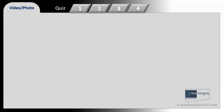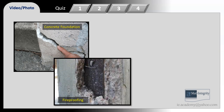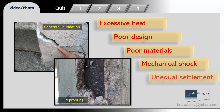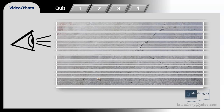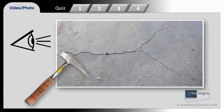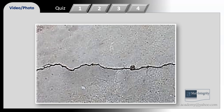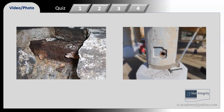As discussed earlier, the cracks in concrete or fireproofing may be caused by one or a combination of the following: excessive heat, poor design, poor material, mechanical shock, or unequal settlement. Inspection for cracks should be mostly visual, however some picking with a pointed scraper may be helpful. Very small openings or cracks in concrete or fireproofing that are caused by high temperature or temperature changes can usually be identified by their hair-like appearance. Such cracks are not usually serious, unless they expose the steel to corrosion.